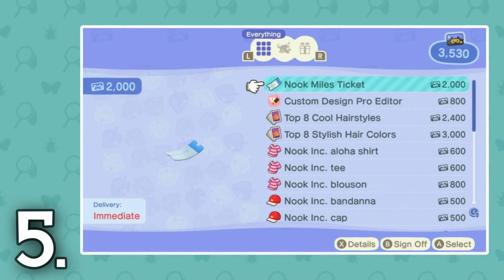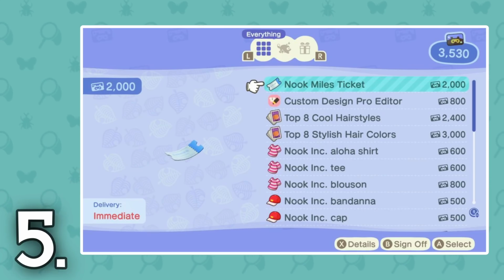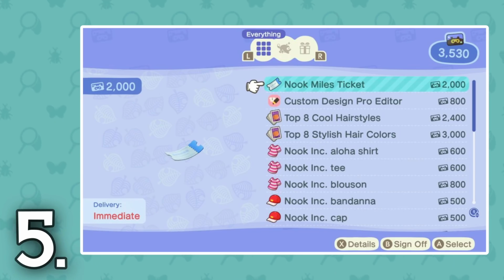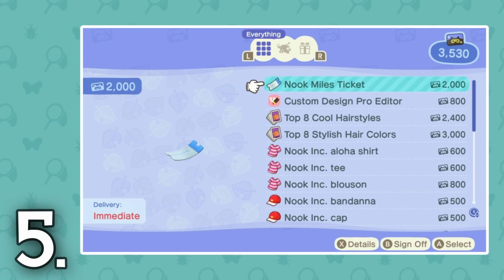In at number 5, we have an app for the Nook Mile and ABD system. Now, as you know, you can only access the ABD from the Resident Services building or tent. This is where you store your money, and this is also where you can exchange Nook Miles for items. And as we know, some of these items are incredibly useful, like the Nook Miles ticket, for example, which you may want to buy just wherever you are. Going into Resident Services to do this every time is a bit inconvenient, and later on in the game it almost feels like Resident Services is literally just a hub for the ABD, which is a shame.